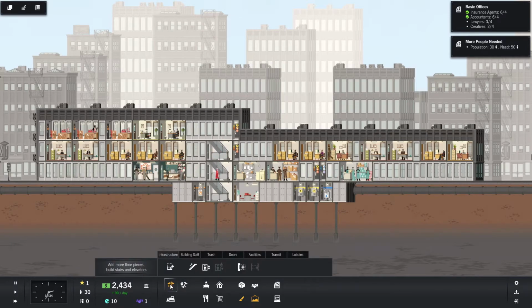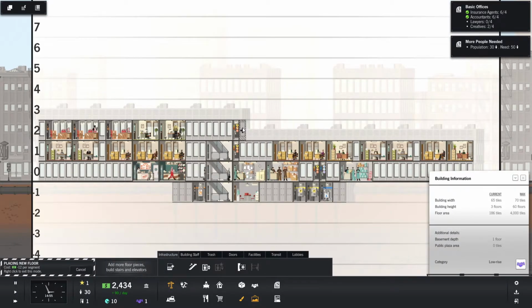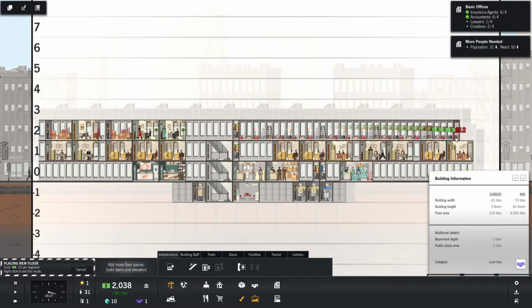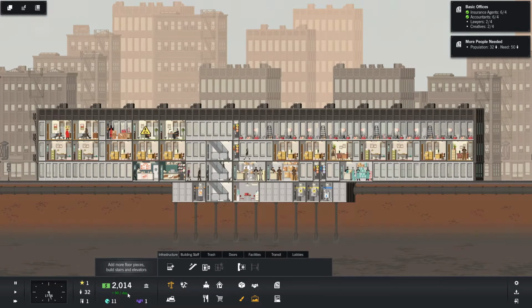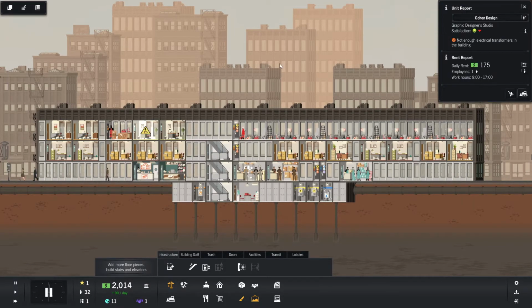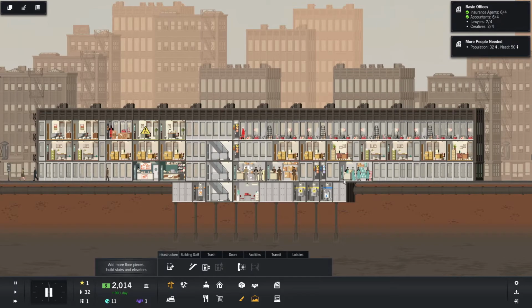Plus, I think, and therefore I am, we should extend our building by spending copious amounts of money. Actually, we're making $90 a day, which is not... Oh, what's happening there? Hold on, we have a problem. Ladies and gentlemen, we have the problem that says not enough electrical transformers in the building. Yeah, that's going to be a problem, isn't it?